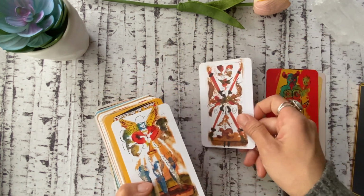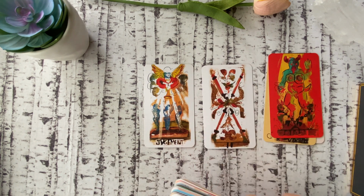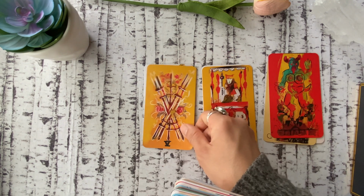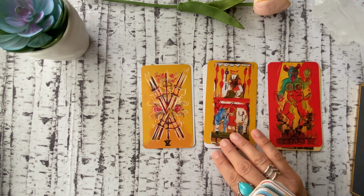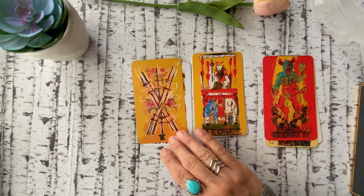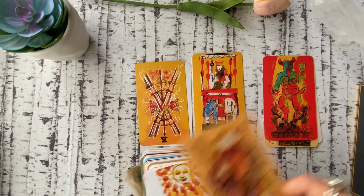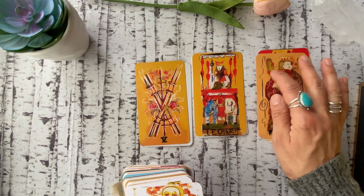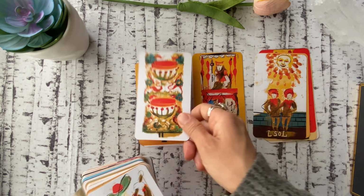And I really love that about this deck. I did not think I was going to like it as much, because I felt the browns here were quite messy, but I think that adds to it. And I really would recommend this deck to people who are looking to expand their intuitive capacity. So you have the same colored background here, and then you have these wands, and these appear like wands here as well. You could pull in the red on the Queen of Batons, what that could mean regarding the roses in the cups.